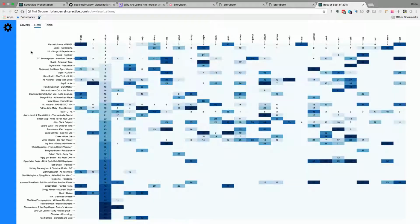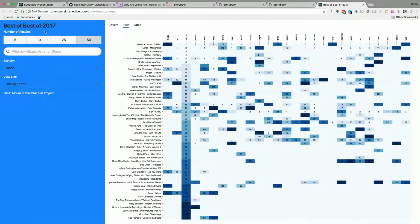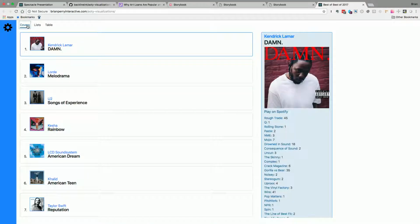My favorite part is that the U2 album that they had as number 3 isn't included on any other best of list. So way to go, Rolling Stone. Yeah, so that's just a basic overview. So now let's look at incorporating these visualizations in our storybook.